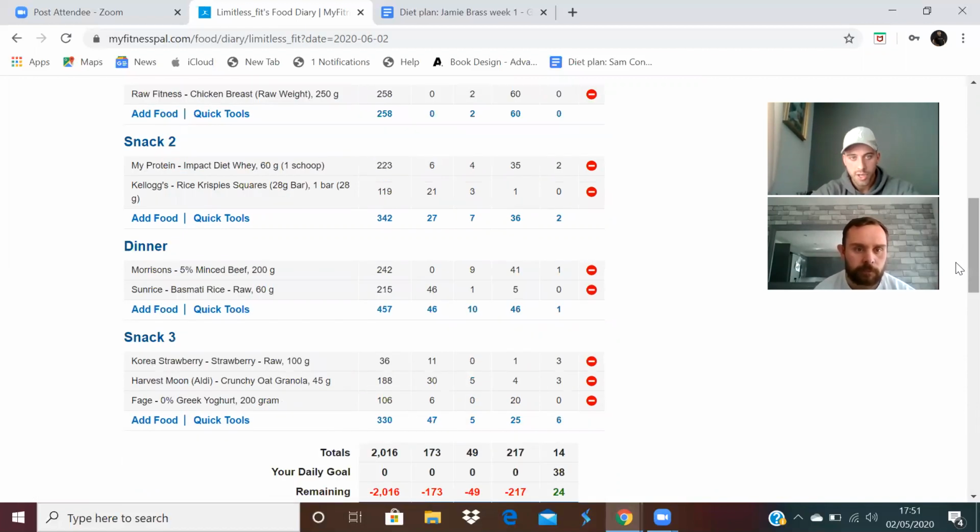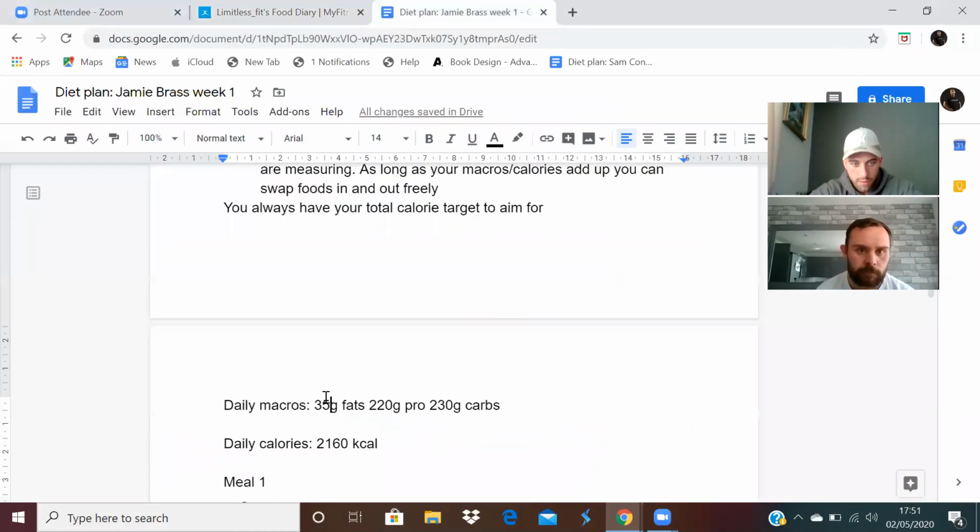So if we've just roughly changed your macros to that, I'm going to change the numbers and then I'll type that up. So we're going to go fats 45 roughly, plus or minus 5. We'll keep protein at 220, carbs down to 175. And that will give you a calorie intake of, going to be hard to work out off the top of my head. I'm going to have to get my phone.